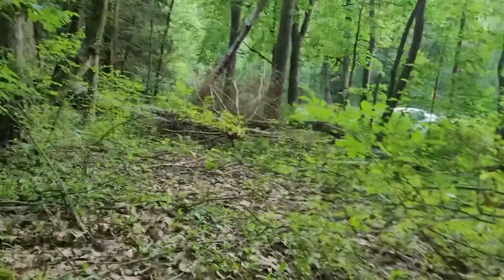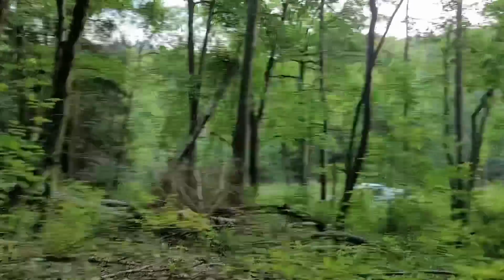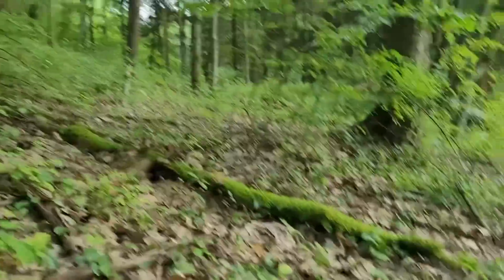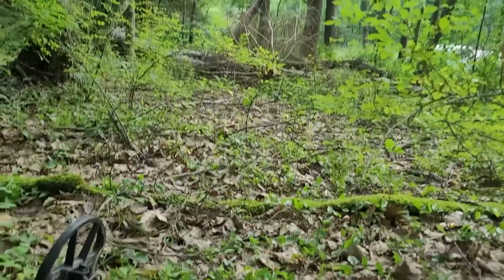So I'll take it. The foundation is right down there on the other side of that fallen log. As you can see my truck parked there, the road's right behind it. So, I'm working this little area here, which would have been the backyard, so see if you can find anything else.